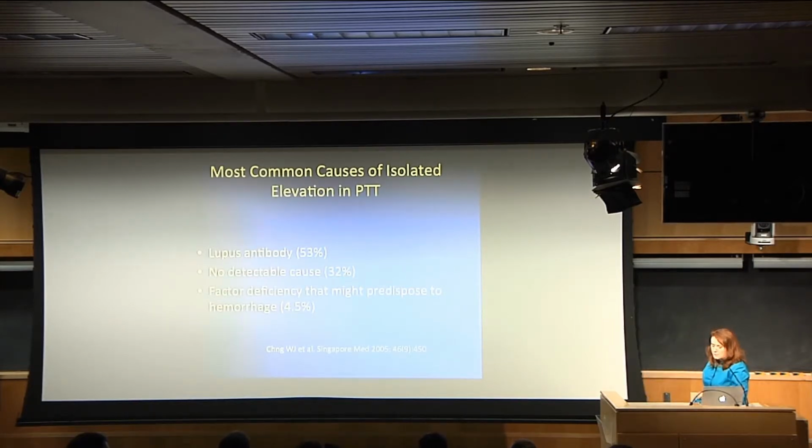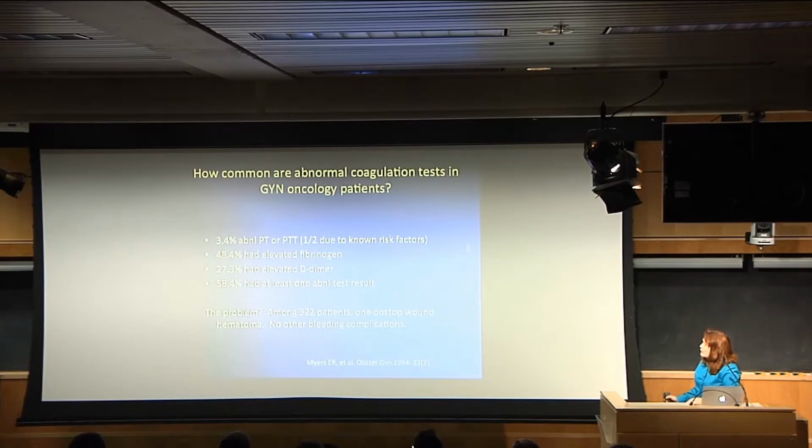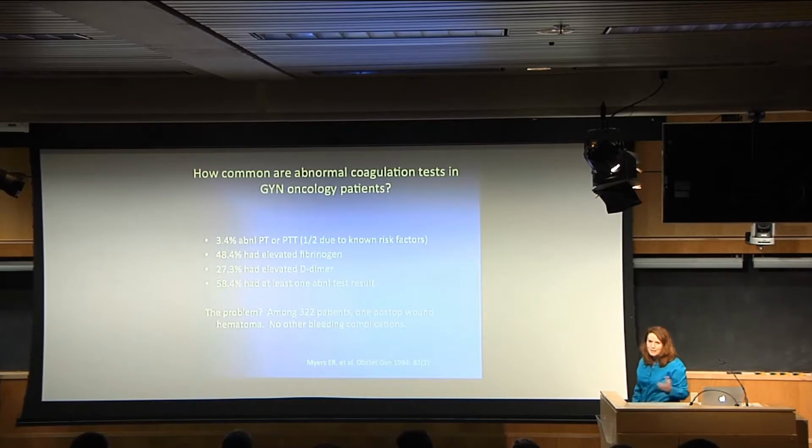This is from a 2005 study, by the way. As Paige mentioned, most abnormal coag tests in GYN oncology patients are due to known risk factors in 3.4%, 48.4% have elevated fibrinogen, 27.3% have elevated D-dimer, and 58.4% have at least one abnormal study on a coag screen, most of which predict clot, not bleeding.